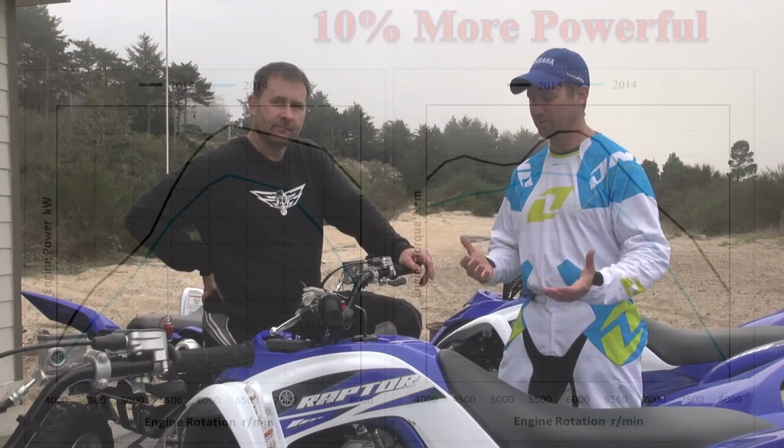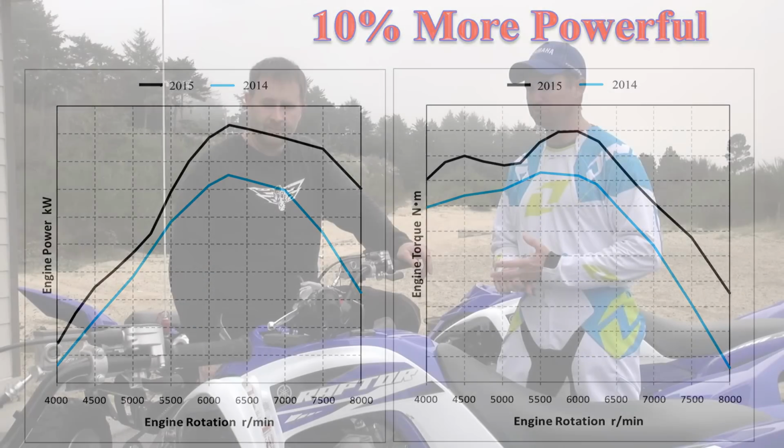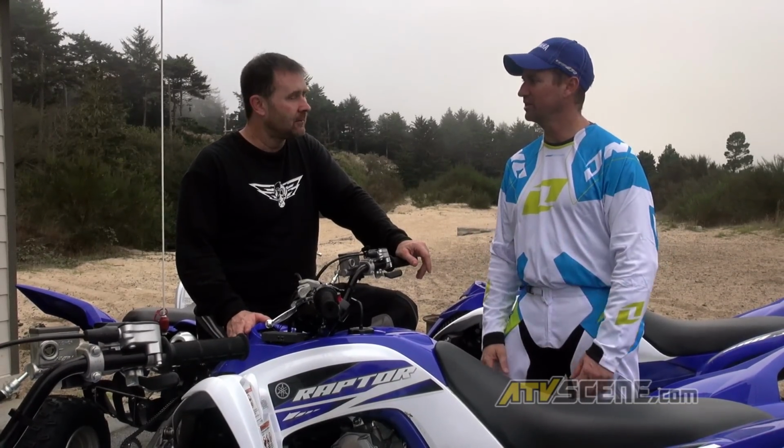We've got more torque, we've got more horsepower. We've increased the compression ratio, we've changed the fuel mapping, there's new cams, a new exhaust system, all that working together to give us more power.